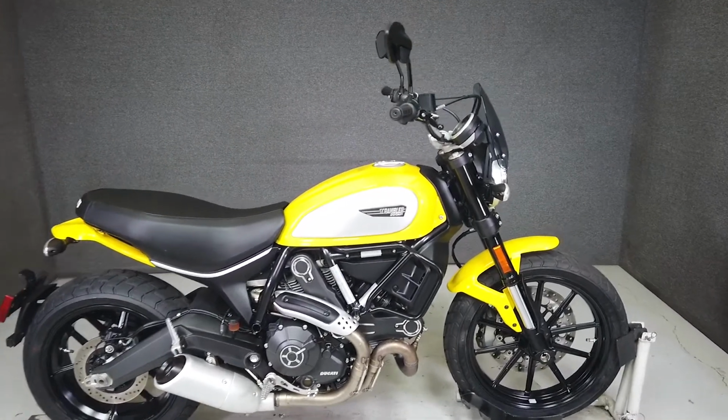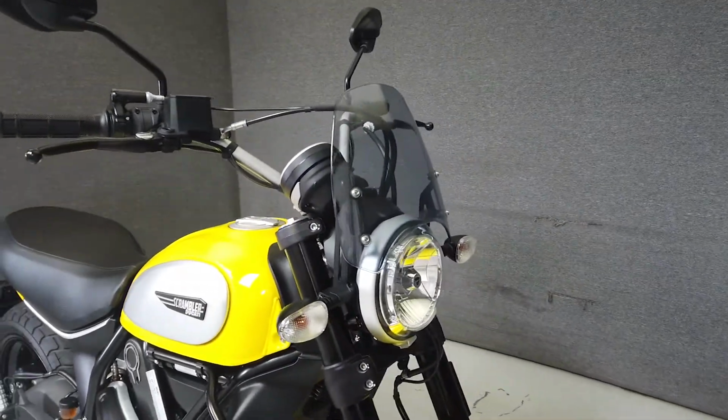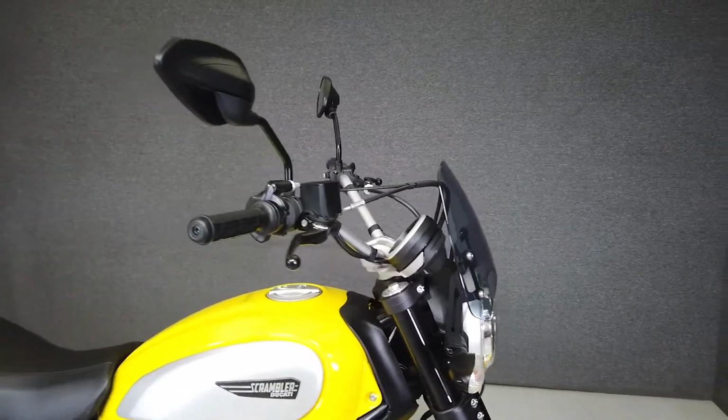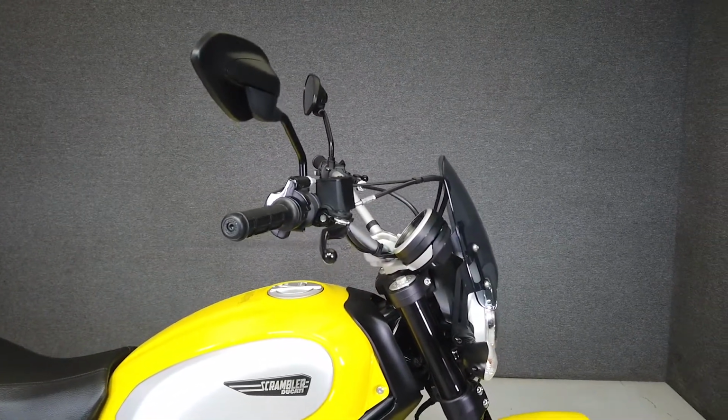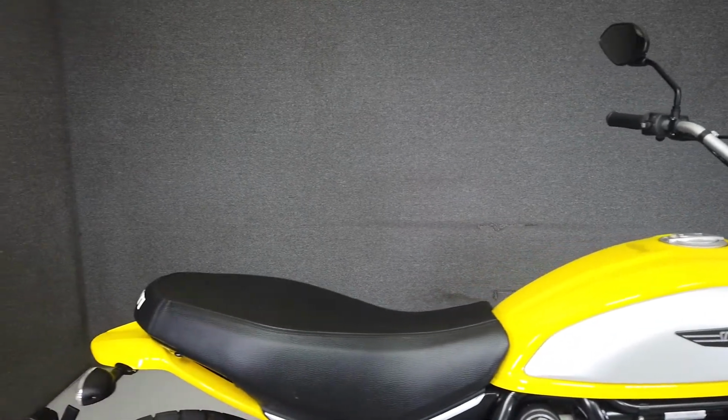This 2018 Ducati Scrambler Icon with only 213 miles passes New Hampshire State inspection and runs well. It's been upgraded with a Dart fly screen and an engine guard, and comes equipped from Ducati with ABS. With a lower center of gravity and modernized 1970s Enduro styling, the Scrambler Icon keeps things simple but versatile.